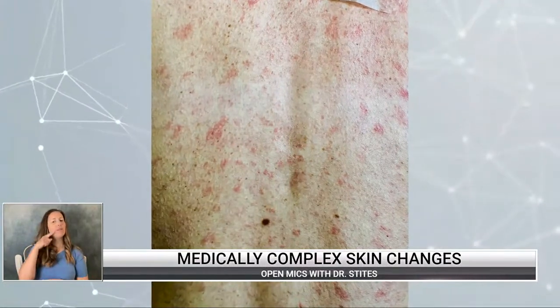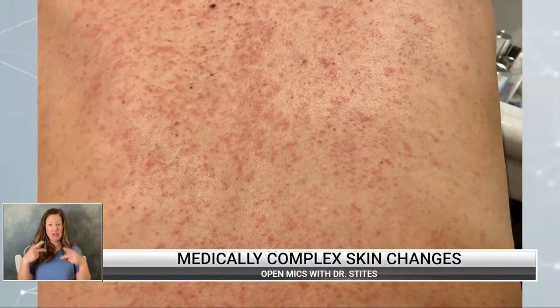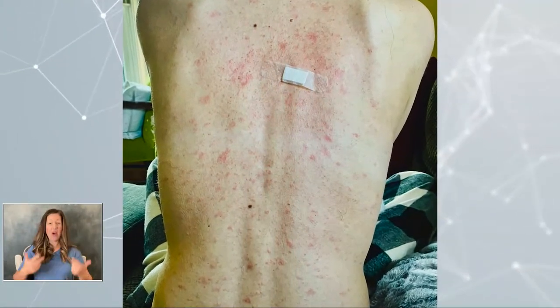We'll also meet a patient who spent months trying to get a full body rash under control, all the while getting treated for cancer. I don't even like it when I get a little skin rash. I can't imagine a full body rash and how miserable that can be.